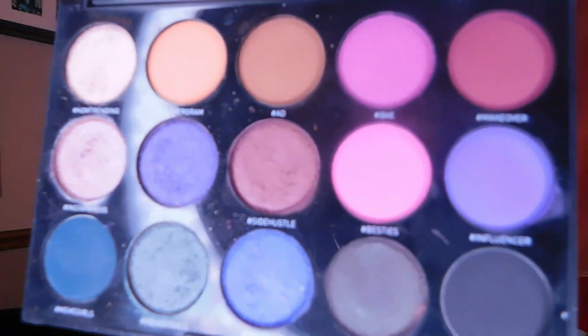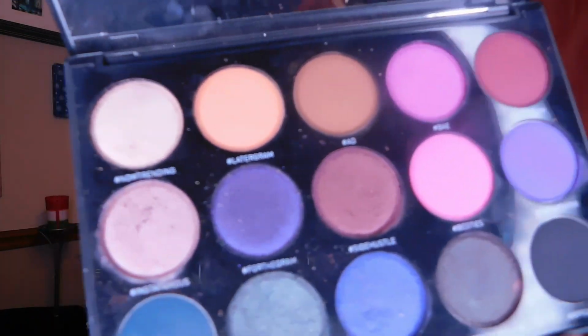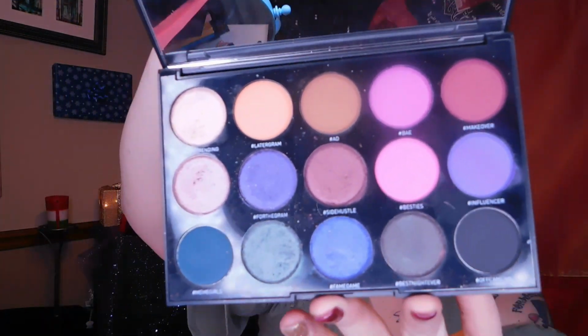All right, guys, next on our list for number 3 is the Morphe 15S palette. This is the Social Butterfly. Morphe is one of my favorite brands, and this retails for $16. You get 15 shades. I love their 15 family because you get so many shades for such a cheap price at such a good quality.